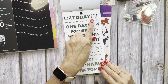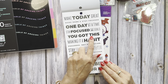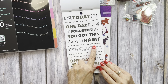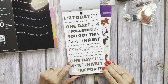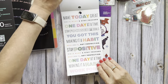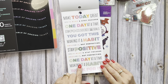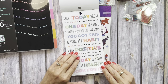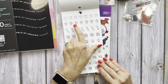These are in silver. Make today great, work hard, stay focused, one day at a time, stay focused on your goals, you got this, making it a habit, progress, not perfection, stay positive, work hard and stay focused, and then work for it. And then we have these same phrases, I believe. Yep, same exact phrases, but in color. I like the tone of these colors. They're a little bit muted. I like that.